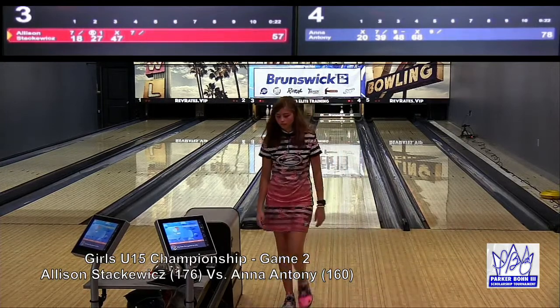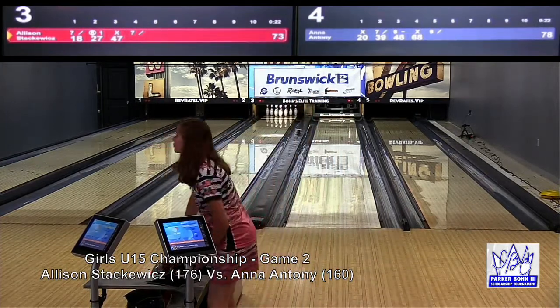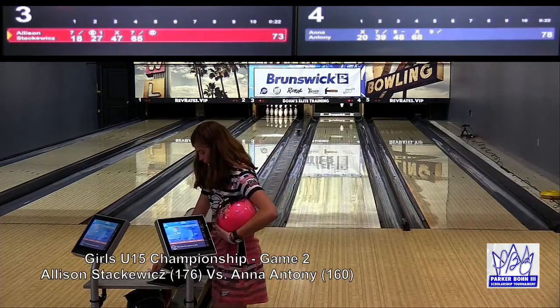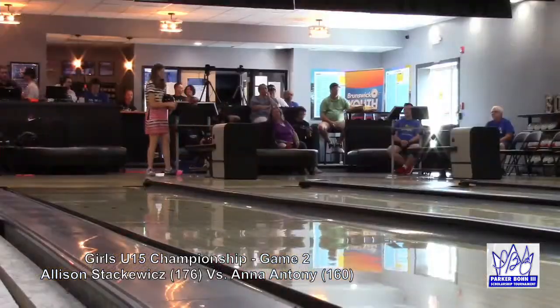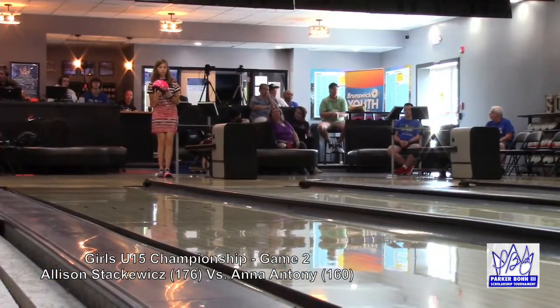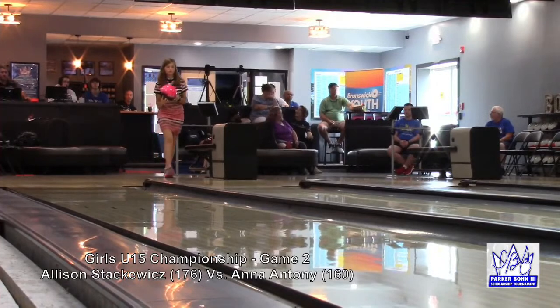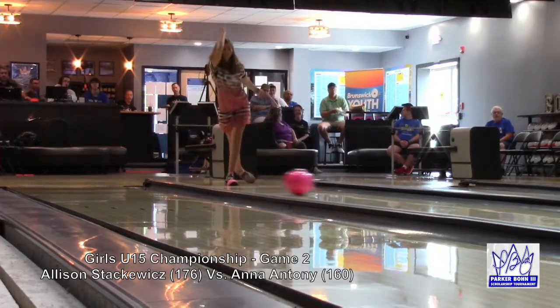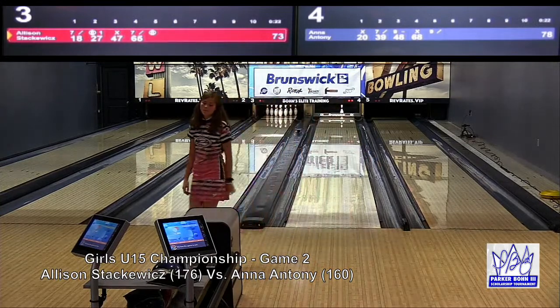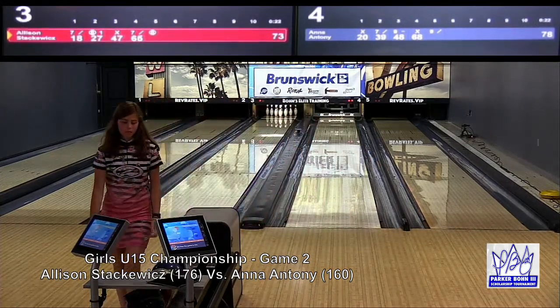Goes a touch high there, leaving the 3-10, and that's one of the more challenging spares that she's had to shoot at today. Typically when she's got that hit, she's been fortunate to get both of them to fall, or just the 3 or just the 10. Now she's got both of them, and she's looking at a baby split here. She's going to miss right, get just the 10. That's an open frame for Allison.